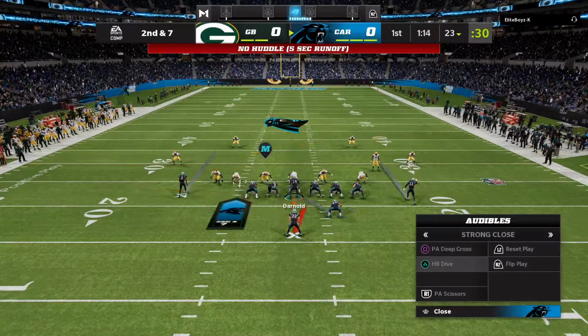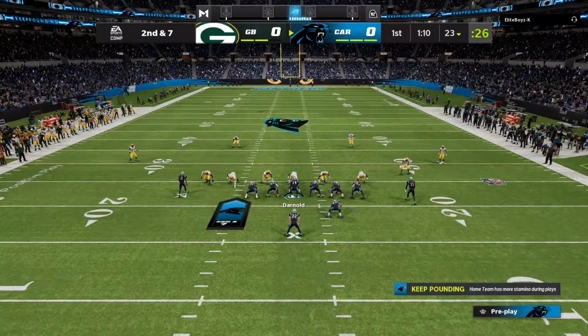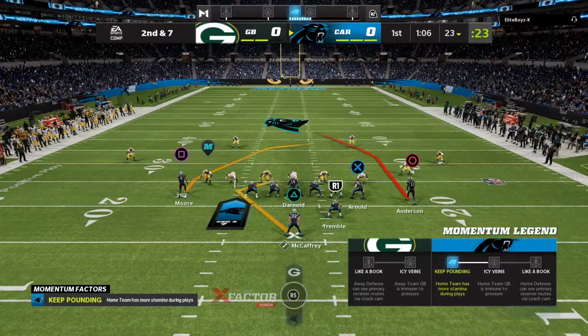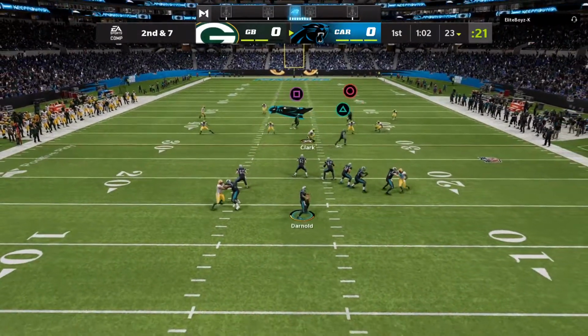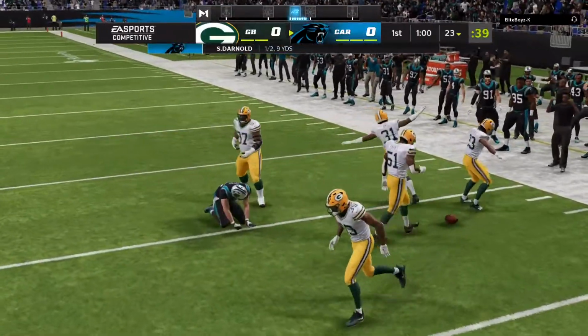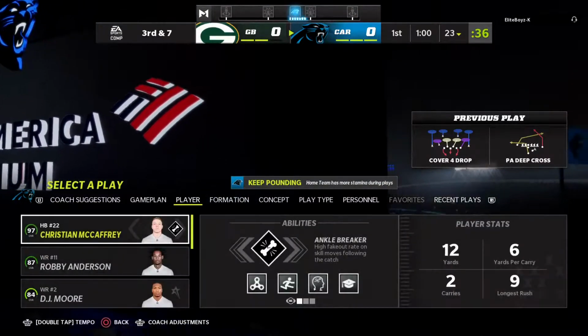The last run got 3. Now here's 2nd and 7. Darnold down to throw. And this throw incomplete. Now the defender all over him that time, but it's going to lead to third down.